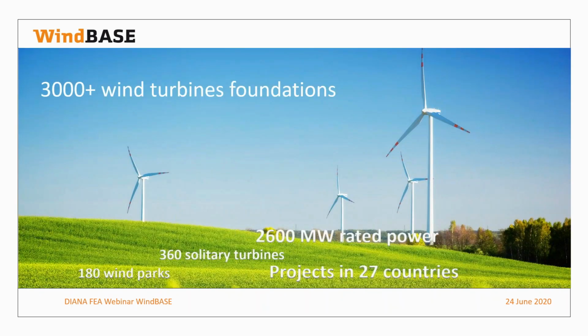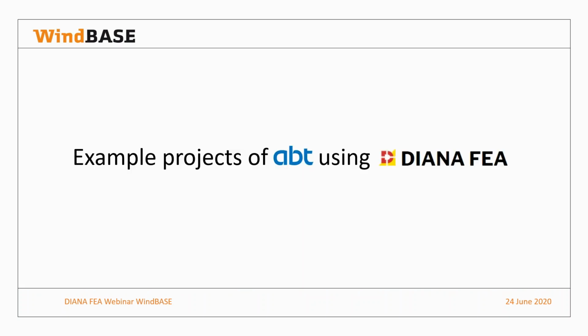So to summarize, WindBASE operates in the Netherlands but also abroad, and we have a current track record of over 3,000 wind turbine foundations in 27 different countries. Before digging deeper into wind turbine foundations and the use of Diana to analyze them, I would like to give a few examples of projects using Diana that we did at ABT.